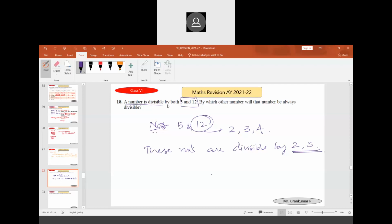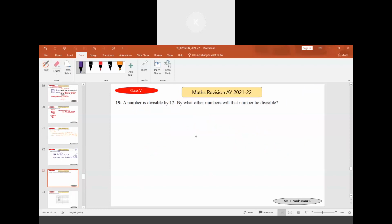A number is divisible by both 5 and 12. Is 15 divisible by both 5 and 12? No, sir. You have to take such an example where the number is divisible by 2 and 3. Correct. 16 will be divisible, sir. Okay, sir. Next question. All multiples of 30. Dinesh, next question.